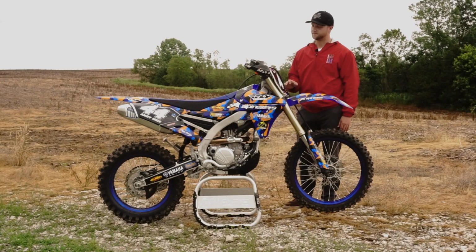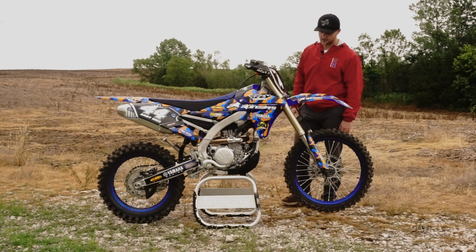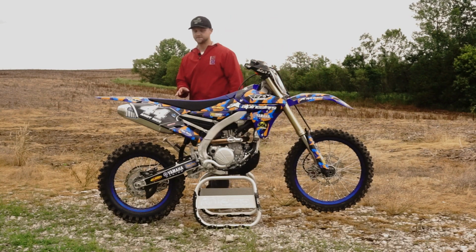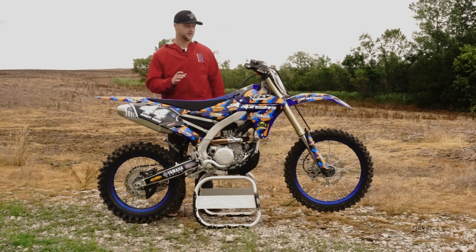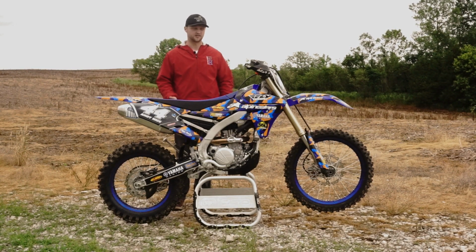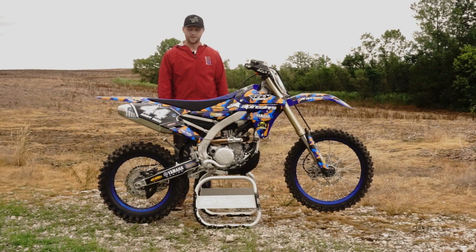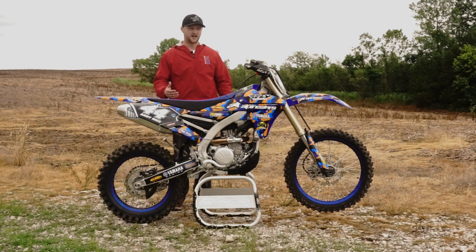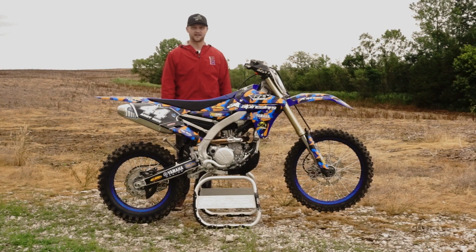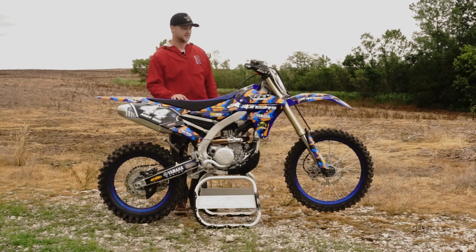Super plush, super enjoyable. I did choose a 250 because the power is not crazy. It's kind of relative to the 450 four-wheelers I used to ride, and it's not going to rip it out of my hands whenever I jam on the throttle or anything like that, so it's really nice.